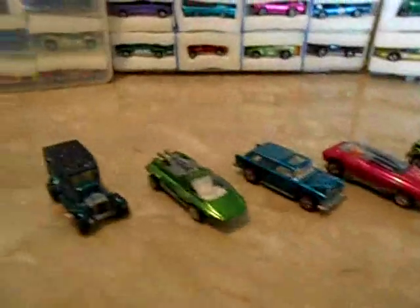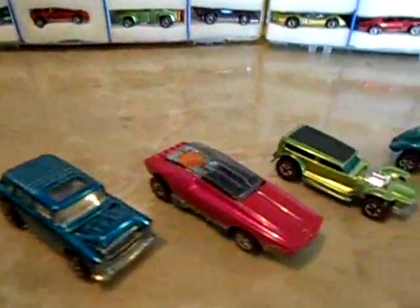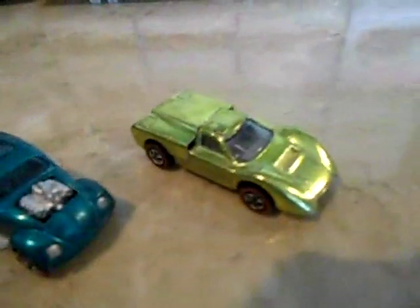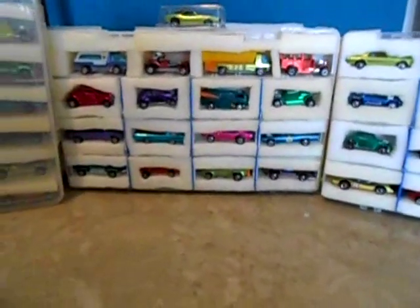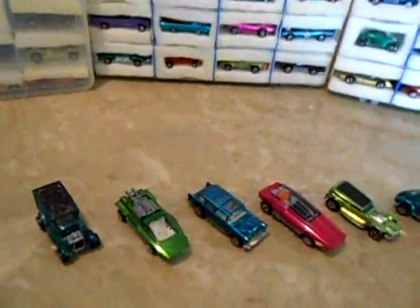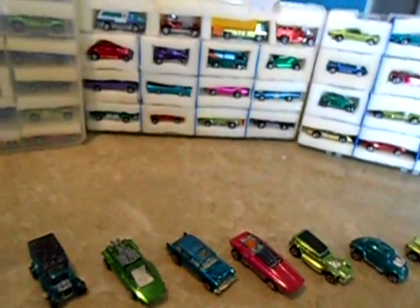So that's the first seven cars: the Woody, the Harry Hauler, the Nomad, the Pink Whip Creamer, the Demon, the Custom Volkswagen in Aqua, and the J-Car. Well, the last two that I'm saving for last are really major additions. Not that the ones I've already shown you aren't major additions, but these two I'm about to show you really kind of blew me away that I found them.